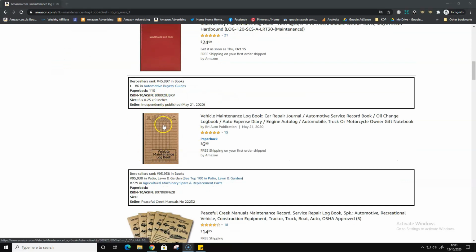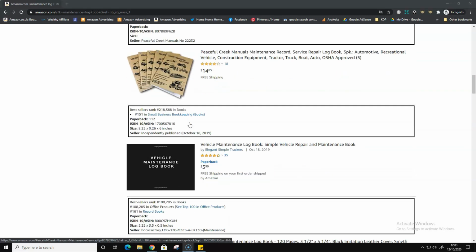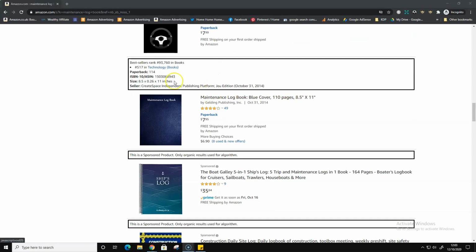Let's have a look at some other ones. This one is quite nice as well. It has a BSR of 45,000, which is very good too. Let's just take another look. I quite like this design. That's really, really good. BSR of 126,000. It's not as good as the other ones, but still good. This is still selling a few copies, I'm sure. There's another one here, 93,000.